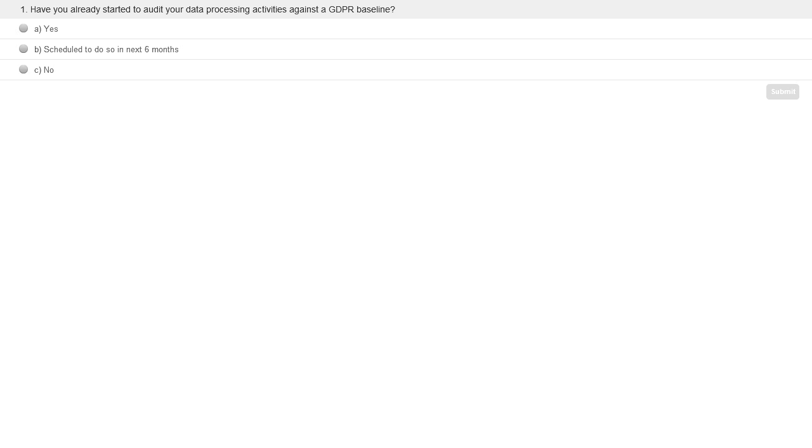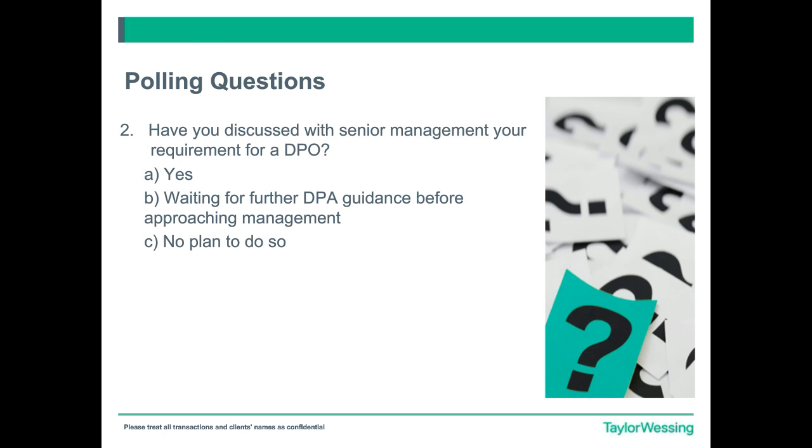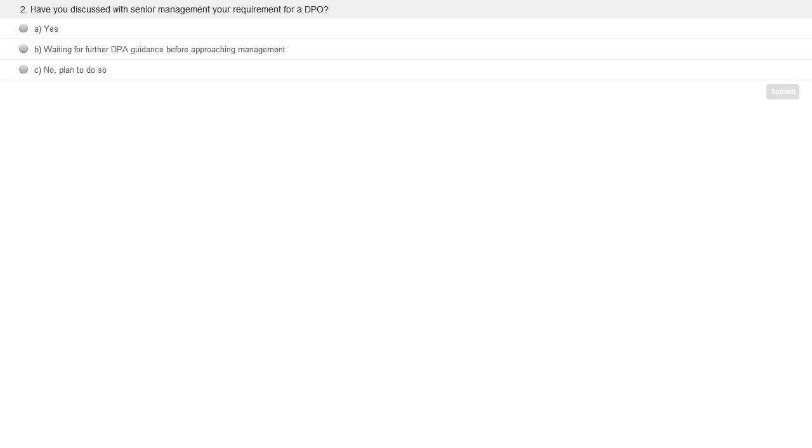The next of our polling questions coming through is, have you discussed with senior management your requirement for a data protection officer? And the options for that is yes, you have discussed with senior management, or you're waiting for further Data Protection Act guidance before approaching management, or that you don't plan to do so.